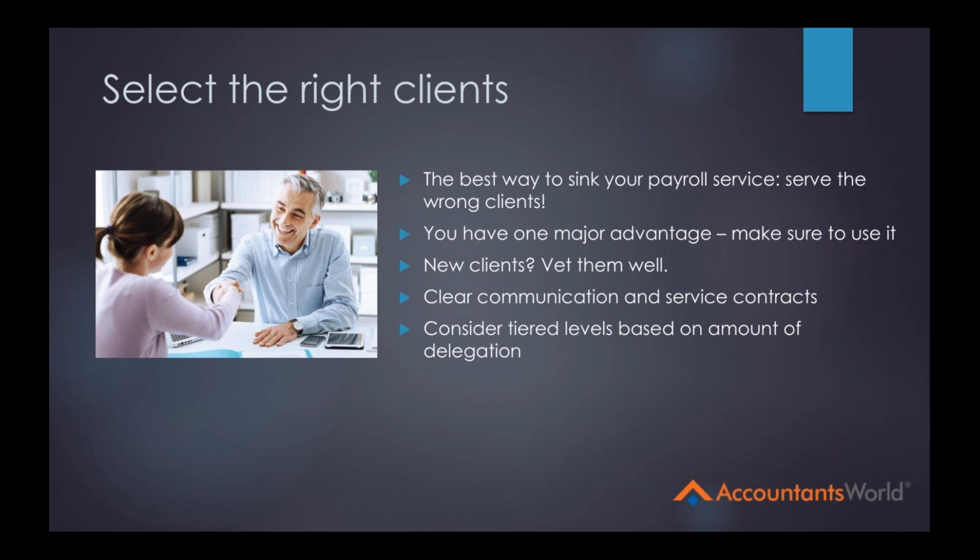Now, being an accountant, you have a major advantage in that you know your current clients well. And so it's much easier for you to identify and avoid the clients that are not the right candidates for your payroll services. Think about it, if somebody walks in off the street without having been referred by anybody that you know, without you having any access to their prior accounting and tax data, what you know about their priorities, their ability to pay for good service, what they're going to value, whether they're going to be a hassle to you and your staff, is really pretty limited.